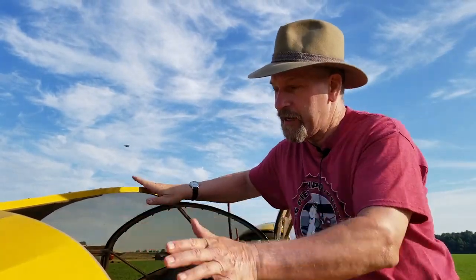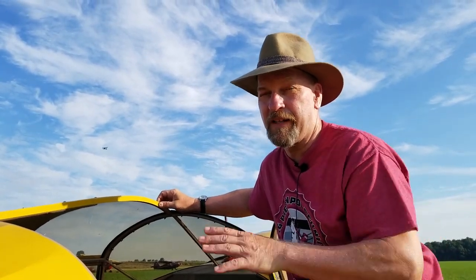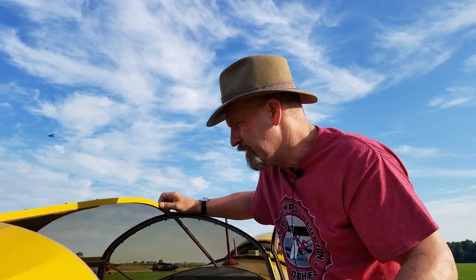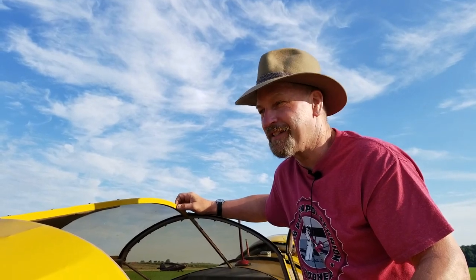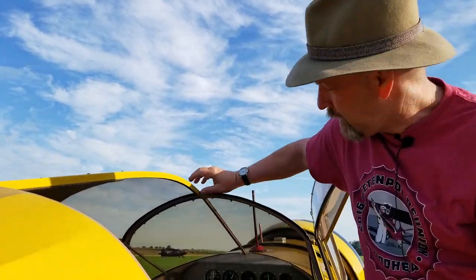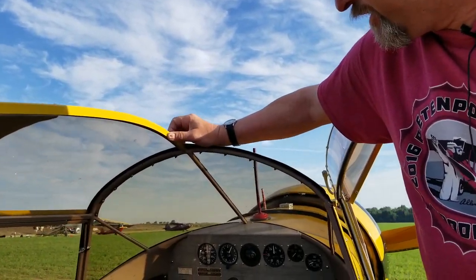All right, here's the cockpit of the low-wing Aeronca. Great big door, only on one side. So the pilot has to get in first, then the passenger can get in after that. Again, by the standards of the day, it's fairly roomy. Nowadays, for bigger people, it's a little bit tighter. Fairly simple, typical cockpit, the usual instruments, nothing fancy in there.